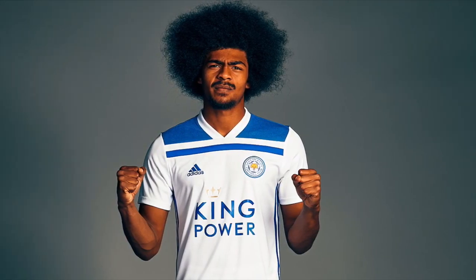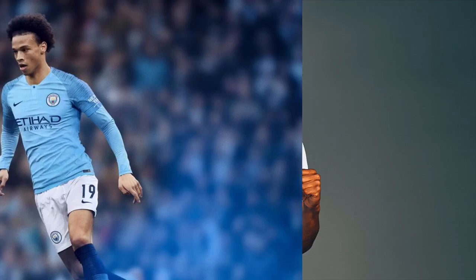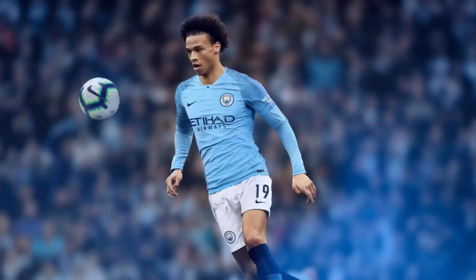This is the jersey I really like for Leicester. 8 out of 10 for me. I like the stripe across the top of the chest, and the afro really brings the whole jersey together for me there. So now on to Man City.